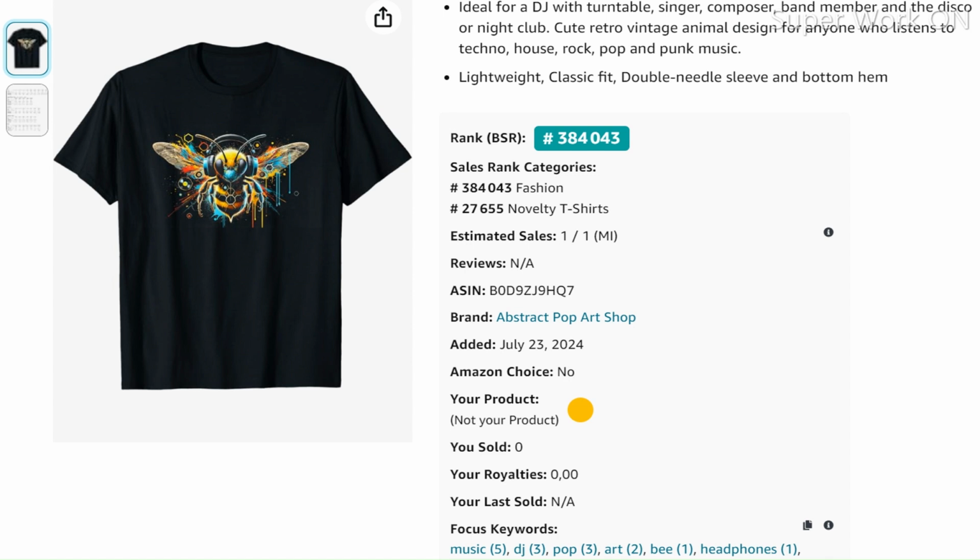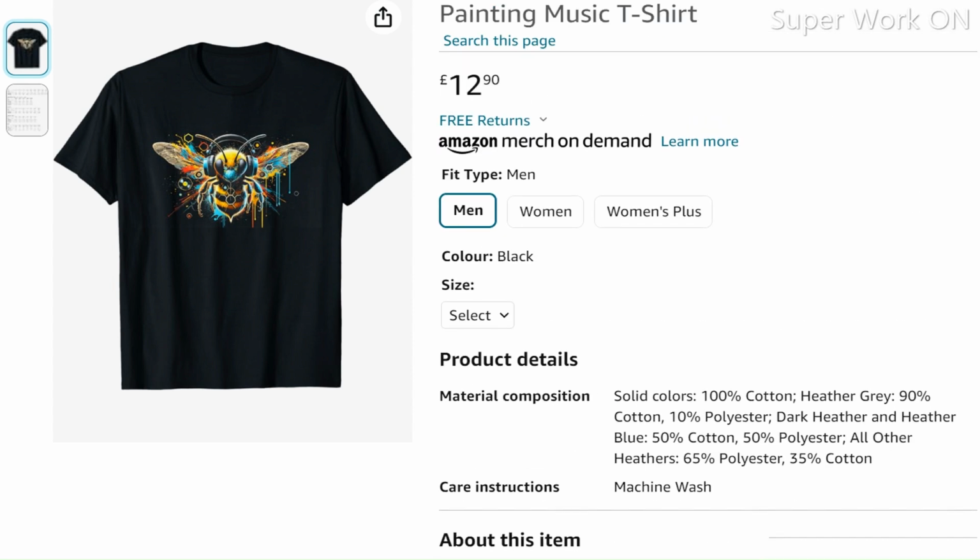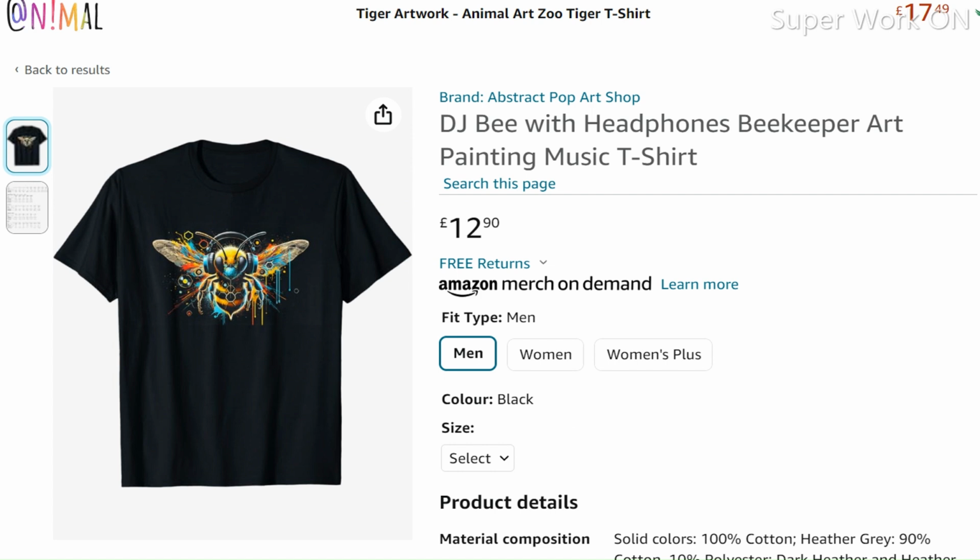Leverage social media and marketing. Utilize social media platforms to promote your merch by Amazon products. Create accounts on platforms like Instagram, Facebook, and Pinterest to showcase your designs and engage with your target audience. Consider running targeted ads or collaborating with influencers who cater to your niche market.